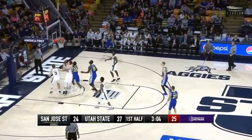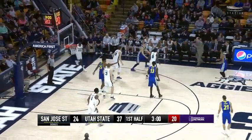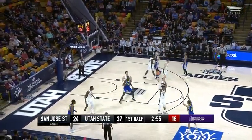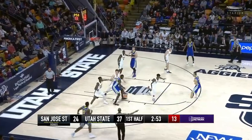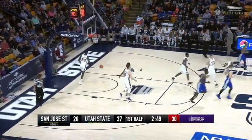Hillsman into the lane, shot won't go, tip for it, and it is tipped back in play by Henson. Welledge has it on the right wing. 19 seconds left on the shot clock. Simmons back over top to James. James on the left wing. Down low to Barry. Barry going to work on Twin Taylor, lays it up and in, and San Jose State is getting things going on that inside post play.